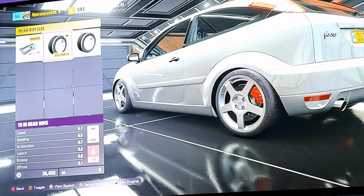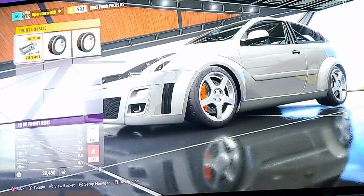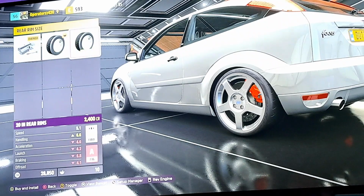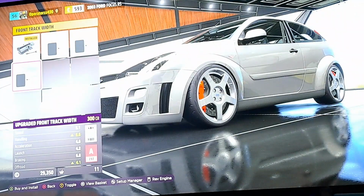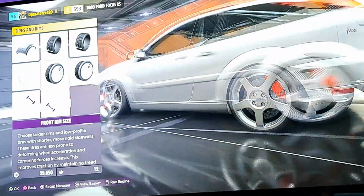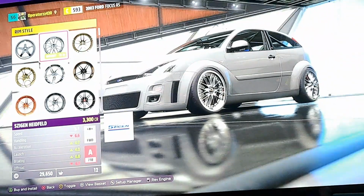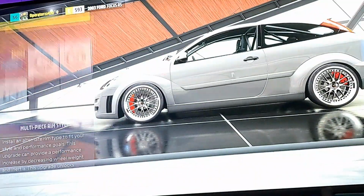What is that? 19s. I'm gonna go with 19s. Could go with, actually, you know what? We're going with 20s. I was gonna do staggered, you know what I'm saying? Like 20s and then 19s in the front, but oh well. I love that added that. That's so much cooler. Hell yeah. These stock wheels ain't looking too bad, oversized. Oh my god. That actually looks sick. I'm going with that.